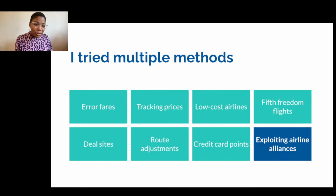Then there are deal sites. So there are deal sites if you yourself don't have the energy to be constantly looking for flights. Deal sites are a good place to sign up to, just to see what is out there. The only thing with those is that it just might not be convenient to you. So the time of the flight, the location of the flight, where it's going, where it's departing from, it is very much a game of chance, but you still do find some good options.